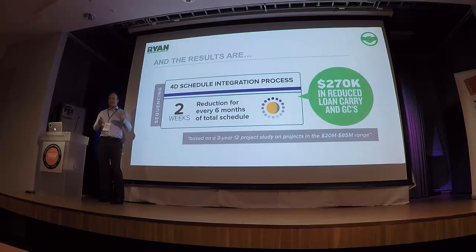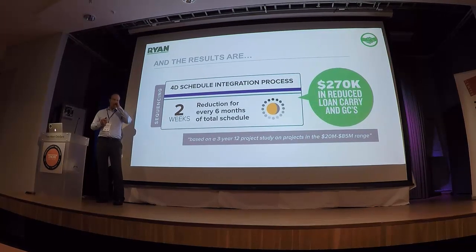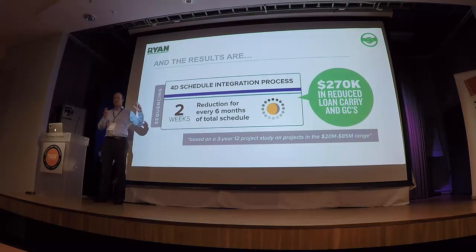So, final slide. That sounds fantastic, but does it actually matter? So what we did, and of course there's a typo, I saw it last night, we've been going through this series of processes, and we did a big study. It was a 3-year study, about 40 projects. We do a lot of projects. We do a handful of large-scale projects each year, but really we probably do 100, 150 normal-sized projects: 1 or 2 story office buildings, small apartment complexes, small manufacturing, small industrial.